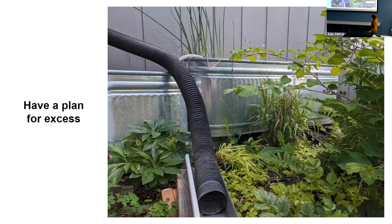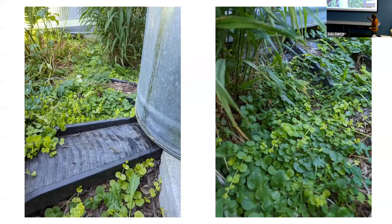Right here, this, believe it or not, has just enough of a pitch that all of my overflow, if I messed up, or if it happened overnight and I forgot, I fell asleep, all of my overflow happens at this spot right here. So I just channel that out into the ground cover. Oh, here this is again. That's where that water overflows and then just feeds all of this down below.